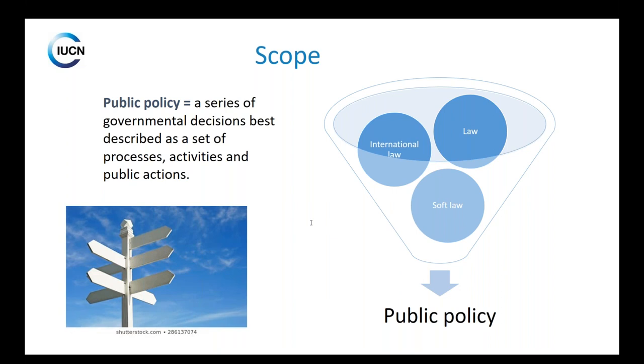But I do want to share with you what we are referring to by public policy, at least in this presentation. We are referring to the series of governmental decisions that include processes, activities, and actions. Public policies, in the broad sense, include law, the constitution, regulations, legislation, international law, meaning treaties and customary law, and also soft law, which is not mandatory, but helps to shape human conduct, which is the main objective of public policy, to shape human conduct to achieve societal goals. So today we're going to talk about the public policies that encourage good social and environmental practices by business and other actors.